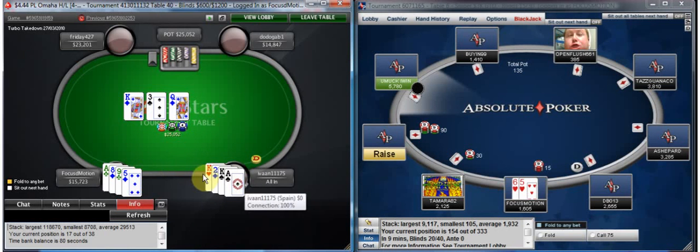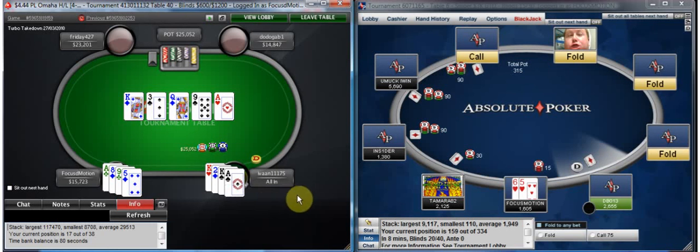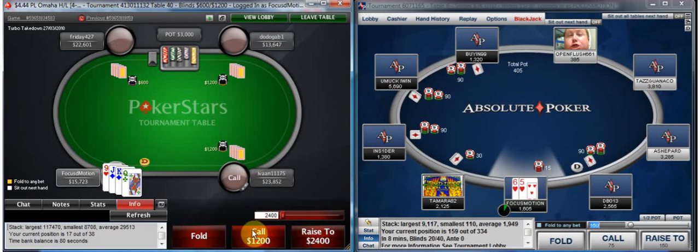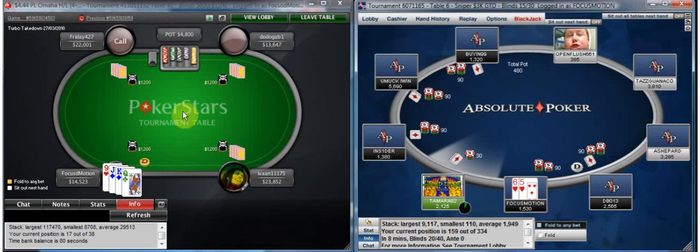That's unfortunate. Okay, so he had no diamonds, which is good. So hopefully we get some diamonds. Nope. We lose a huge pot. Yeah, that was the peril, guys, of auto calling while I was talking.